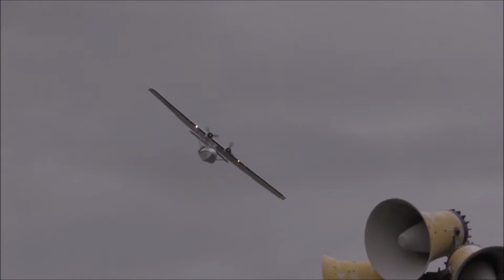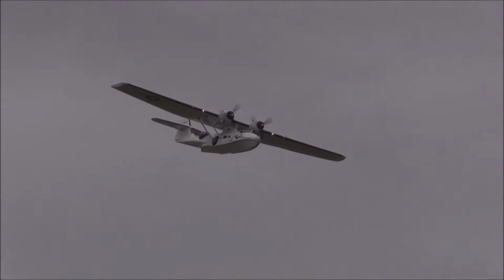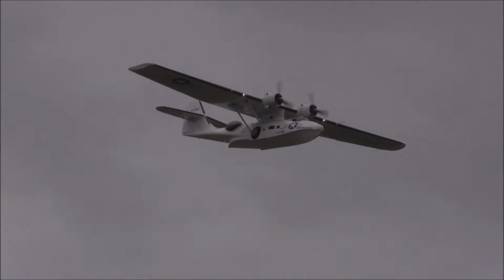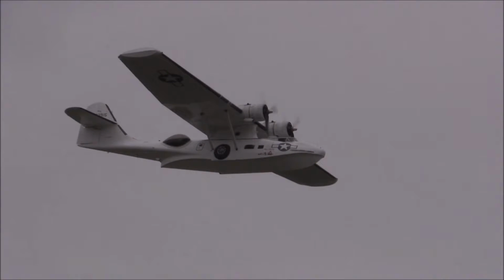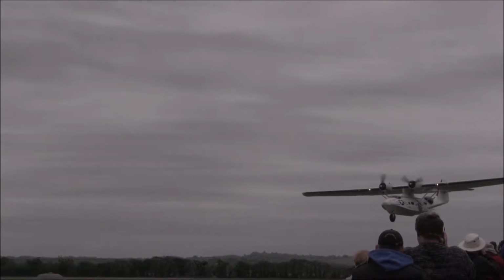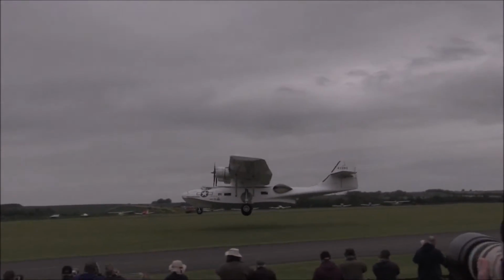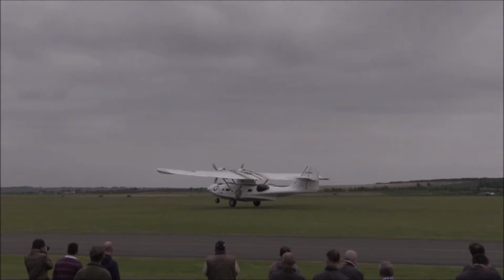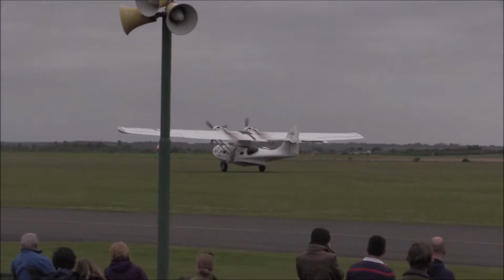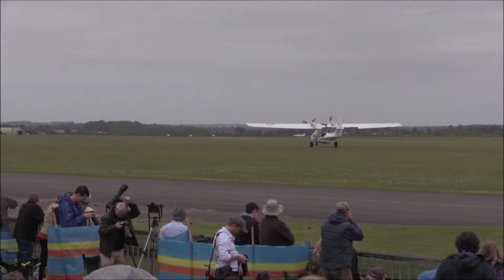And of course, Catalinas continued to provide service beyond the war years, and in a civilian role as well, as fire bombers. Here you can see the very large fuselage side blisters that give an outstanding view from this aeroplane, if one is ever lucky enough to fly in it. Touching down on the grass, the aircraft captained today by former RAF Andover and Hercules pilot Derek Head.